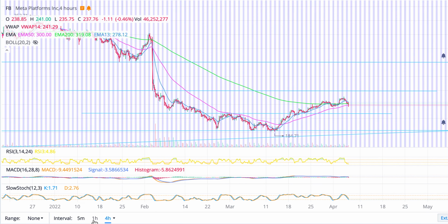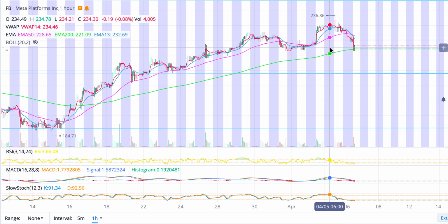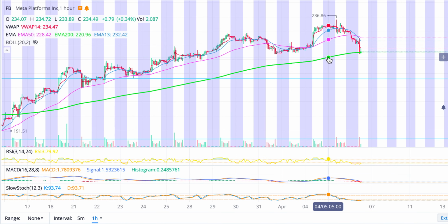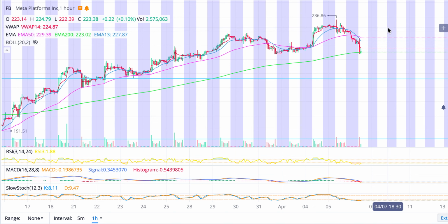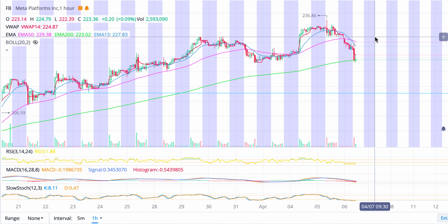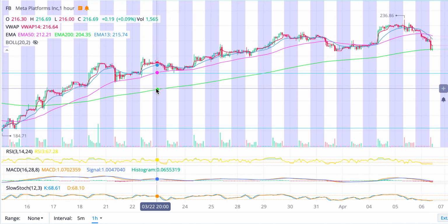Now, if we look back over here, as I said, the 200 MA is kind of struggling to stay there, but if we do bounce, it could be a good entry. And if we do bounce over there, it would be a good entry, and I would look to exit at 231. Of course, if it breaks down, then we would need a stop loss right over here at around 220 because of the psychological level.